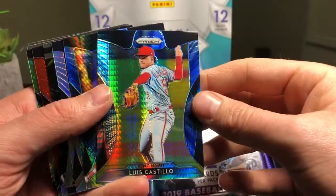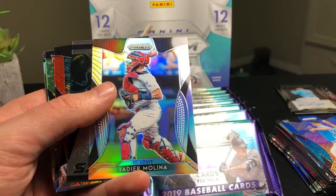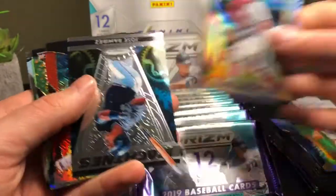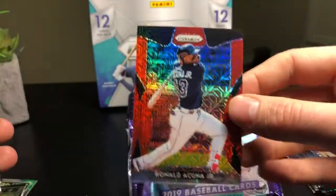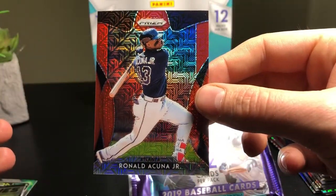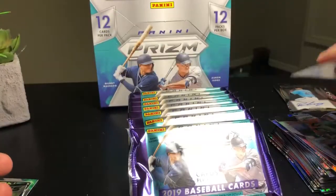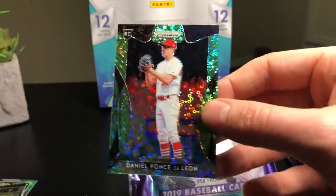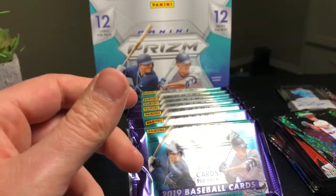Here we go. Luis Castillo, making a run at NL Cy Young so far. Nick Markakis, blue. Yadier Molina, silver. Machines, Jose Ramirez. Red Mojo, Ronald Acuna Jr. That's a nice looking card there. That is number 299. And Daniel Ponce de Leon, lime green donuts. David Bote, Robin Yount.